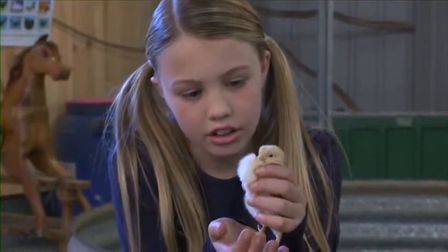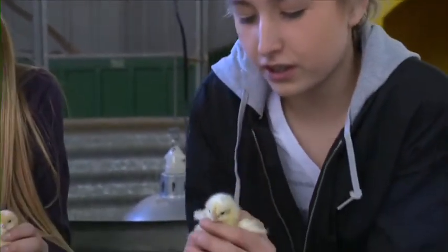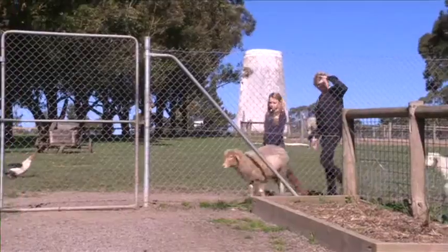Chicks need to be kept on heat until they grow feathers, which is usually around 5 to 8 weeks of age. I think they like the warmth of our hands.